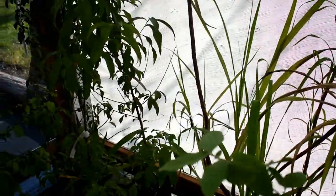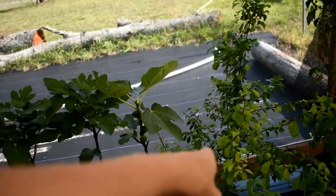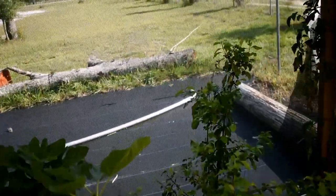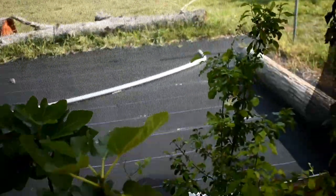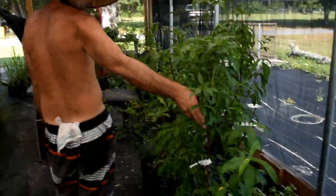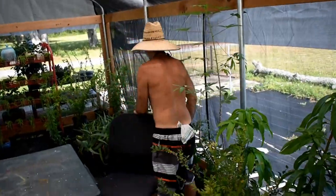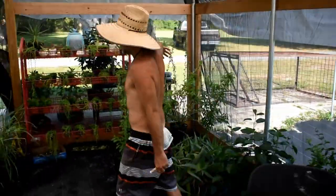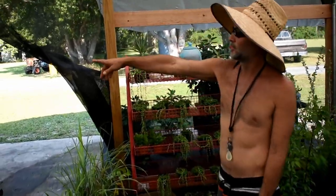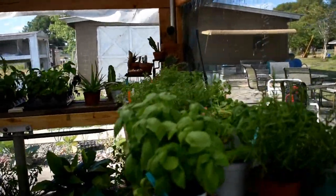We got sugar cane. Nectarines. Figs. Is this Barbados cherry? Nope. Oh, it's not. It's one of those blue bushes. Suriname cherry. Sugar apple. Peach. Java plum. Mango. Yucca. Barbados cherry. Two different kinds of plums. Lemongrass. Herbs. These are legal herbs.